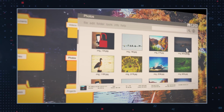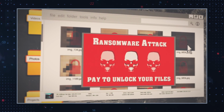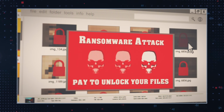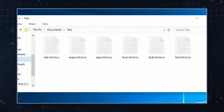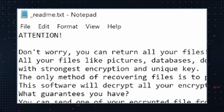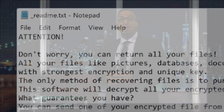KRUU Ransomware corrupts and encrypts multiple file types, including photos, music, documents, and videos. During the encryption, KRUU Ransomware will append the .kruu file extension to affected files and then leave a ransom note named readme.txt on the user's desktop and in every folder containing encrypted files.